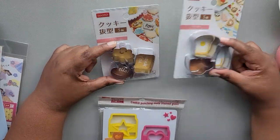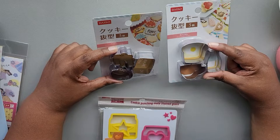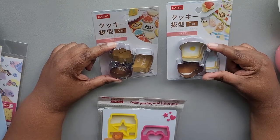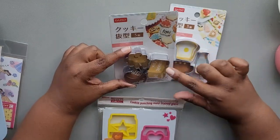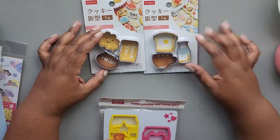So like I said, I bought the air dry clay, and then I got some regular cutters, but I would like some cutters with some shapes. So I just decided to look for some cookie cutters because I want to kind of make pens. So you have these ones that have word clouds. You have your little bread, teacup, and milk bottle here.